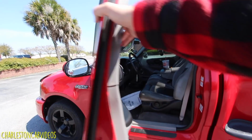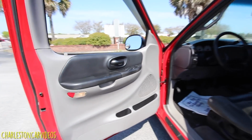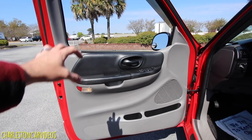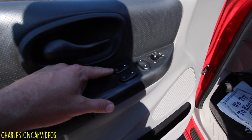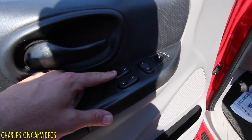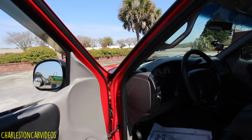Of course, I have a lot of camera gear and stuff like that inside the truck, but we'll show you what we can. You got the gray, you got the black insert there, you got power windows, power door locks, power mirrors, auto up-down feature on the actual driver's side, so just one click of the button drops it down, drops it back up, or brings it back up.